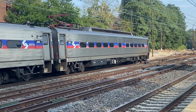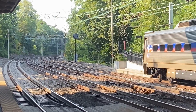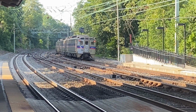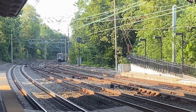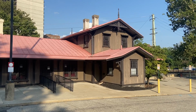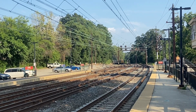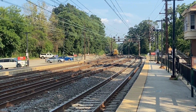This is train 1539 from Philadelphia to Thorndale. This station at Overbrook is a classic, one of the oldest in the country. This was built before the Civil War in 1860. And approaching slowly at 5:48 is Amtrak train 651 from New York to Harrisburg. It's got a control car up front. He may be switching over from 4 to 3. Now he's still on 4.